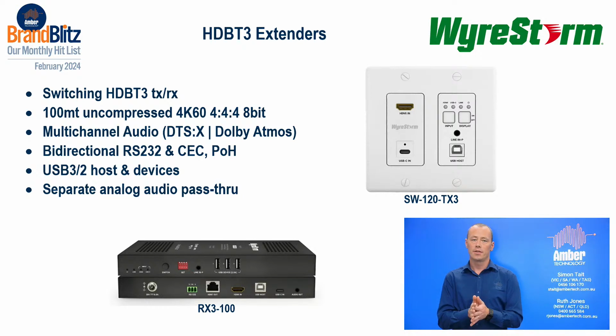So this allows us to get totally uncompressed 4K 60, 4:4:4 at 8-bit, over 100 meters of pretty good quality Cat cable from point to point. We can power the transmitter from the receiver. We can also carry all of the audio sources that are going to be embedded in such an HDMI stream, DTS:X, Dolby Atmos, PCM, etc.